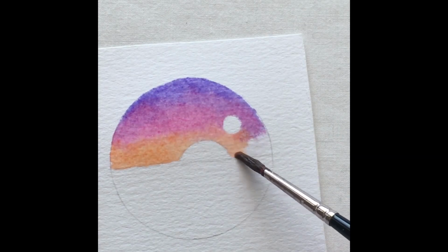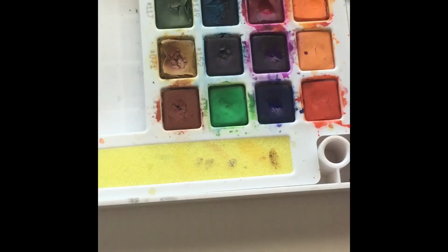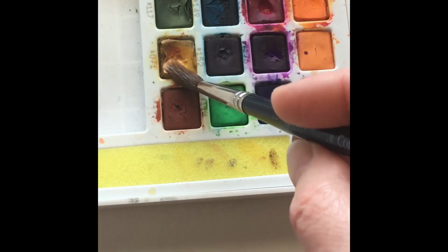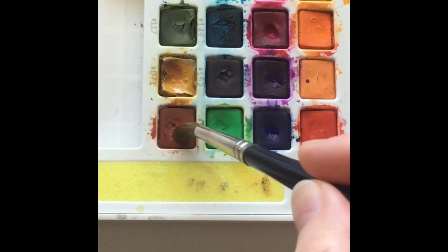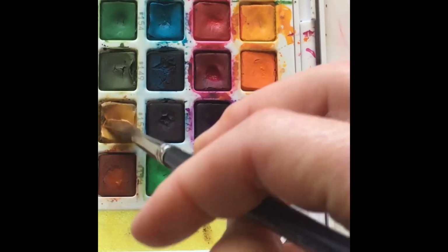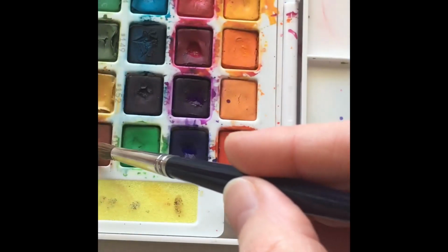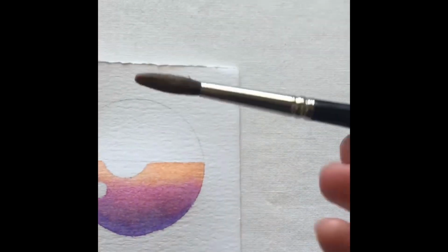Okay, so now we have our sunset gradient. We did it quickly, wet on wet, and now we're going to do the landscape. So this is the ground, the surface of the planet. And I'm going to do a sort of a desert surface so it looks even more like Tatooine. I'm mixing yellow ochre and a little bit of this warm brown together. Very nice. So you should wait until your sky dries a bit so that the land or the surface of the planet doesn't mix into the sky.